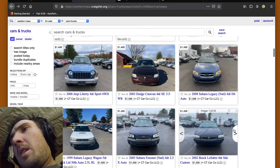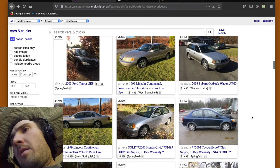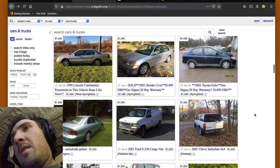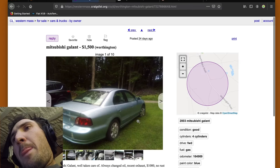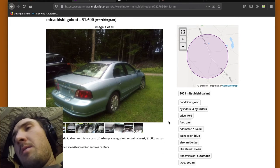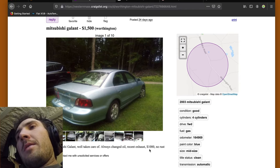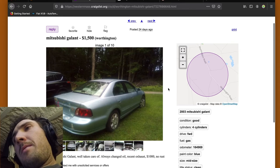One dealership is monopolized, Western Mass, Craigslist. I always love these little Echos. So funny looking. Well, here's another Galant. Well, didn't care, always change oil, recent exhaust. So you remember that last Galant we looked at was something like $600. This one's $1,500. Now this is another one. It's over $1,000? Yeah, here we go. Always change oil, recent exhaust, $1,000, no rust. But then it says $1,500, so did they lower the price? What's going on?